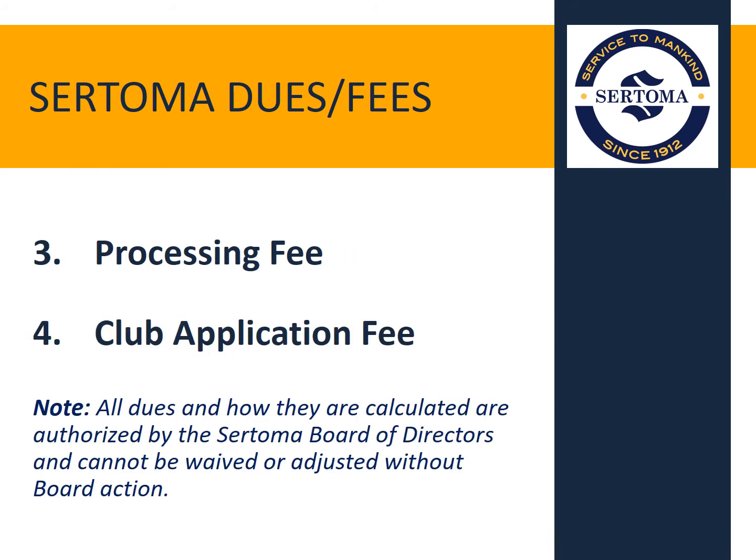The Sertoma processing fee is charged for each new member who is added to the club's membership roster. The fee does not apply to transfer members, members who rejoin within 90 days of their lapse, or to reinstated life members. Finally, there is a club application fee that may be established by each club. It can help clubs cover things like materials and meals. Some clubs will choose to waive this fee if there's a concern of financial imposition.